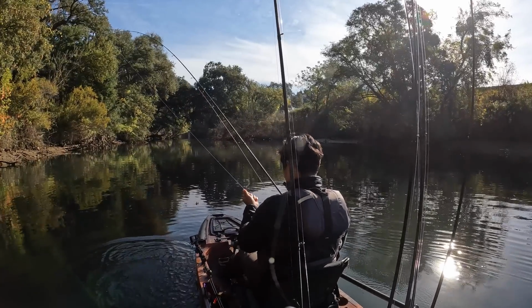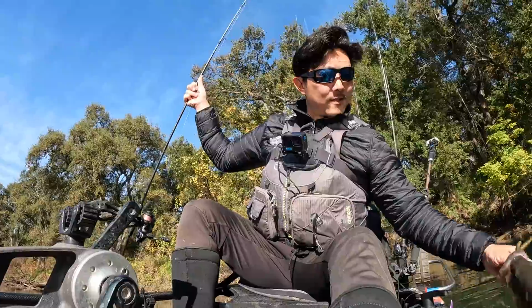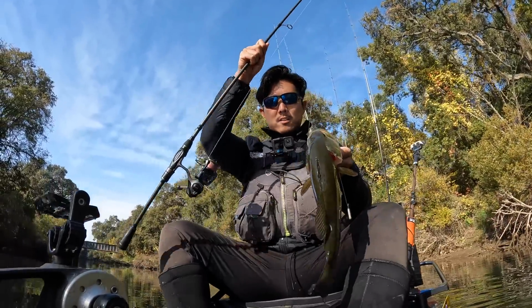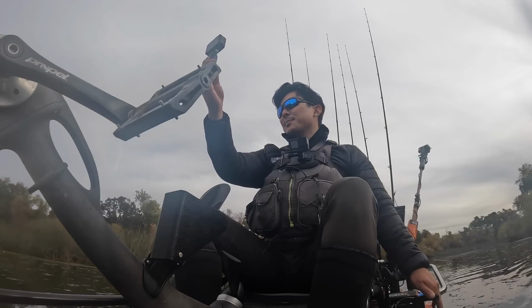I mean, the fish were here the whole time. You wouldn't think it based on the lack of bites and really hooking up, but as soon as we switched to that tiny little worm, we started putting fish in the boat, and they're definitely stacked up, they were grouped up. There's a few key trees we were able to pull off some quality fish. Yeah, I mean, that was pretty much the entire morning.